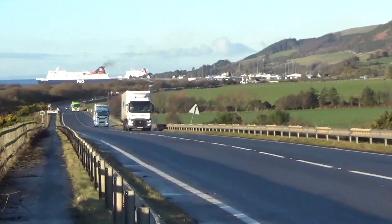And next into view we have the first of a pair of Scania S series from Johnston International in Mar. It's one of my favourite liveries this. It's been a favourite of mine for a long time.